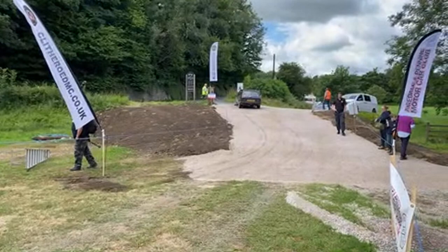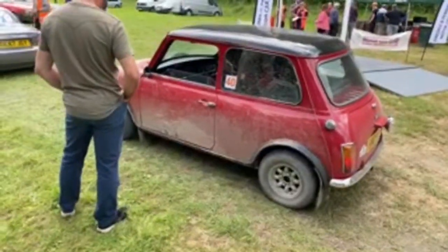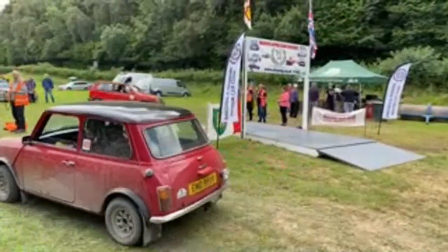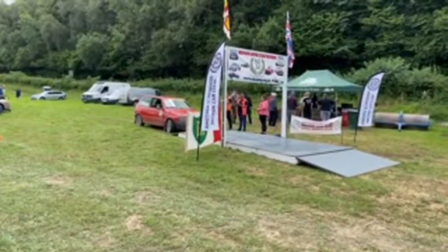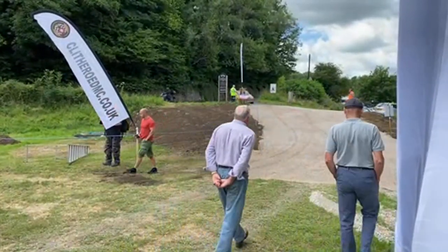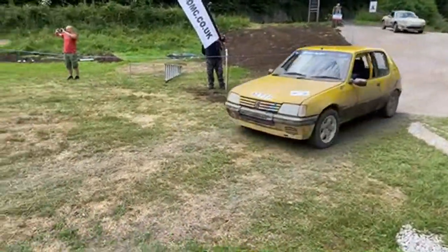KLMC sticker in the back as well, which is Kirkby Lonsdale Motor Club. So a Mini Cooper S. Part of the Clitheroe guys' teams. Ooh, the Uno's about to climb. I never thought I'd see a 60S at one of these. That 205 rally maybe? Yeah, something like that. I don't see many of those at all.